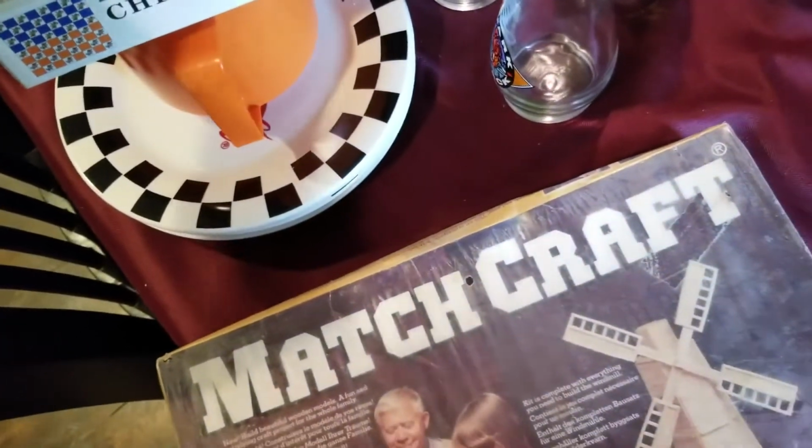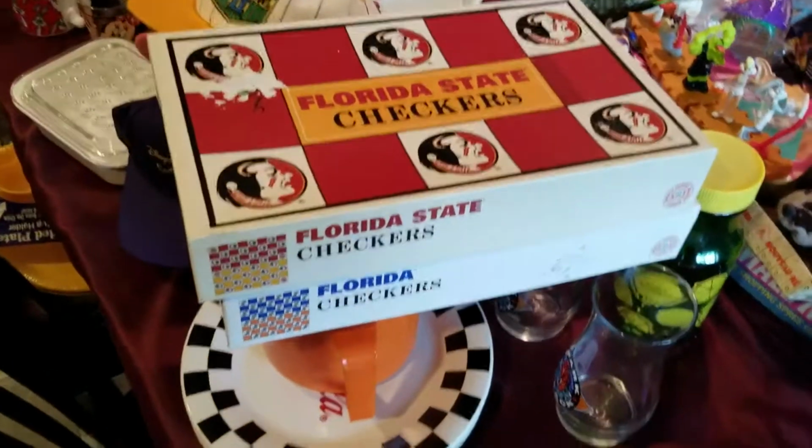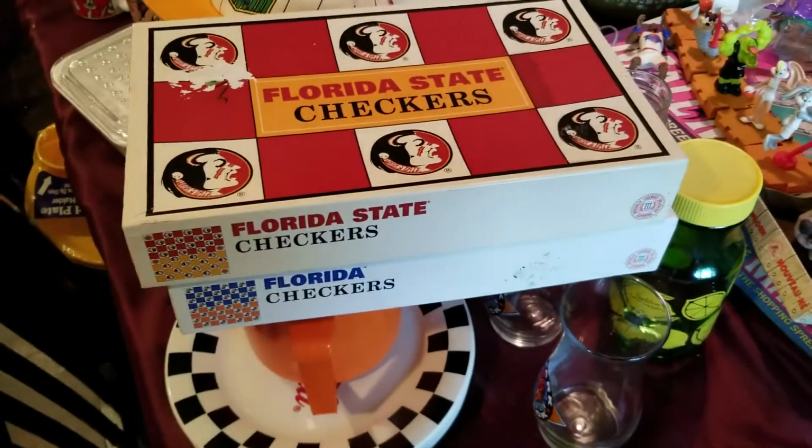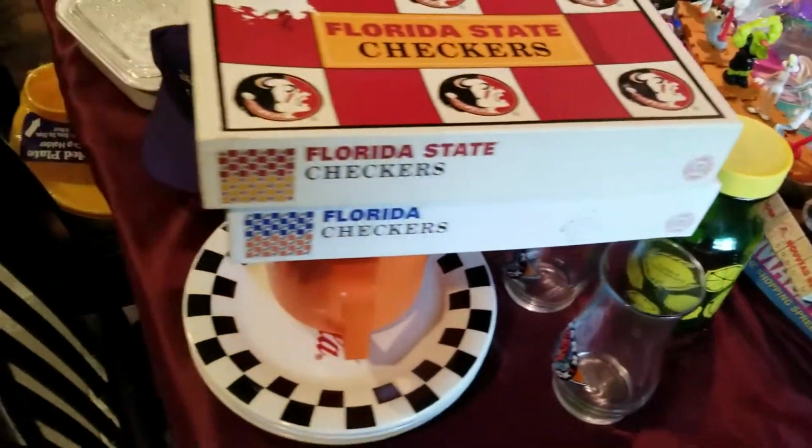Collegiate stuff sells. You just have to be at the right time to sell it. So right now with summer about to end and everybody starting school and everything else like that, everyone's graduating, some of these items will sell really well.